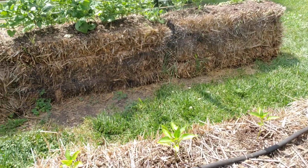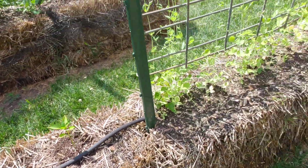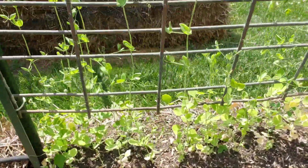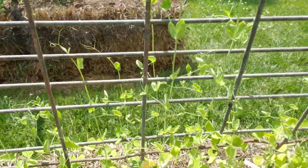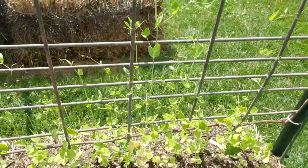These peppers here, I think, were stunted from the cold spring. They're starting to recover a little bit. Peas don't look great. Sugar snap peas, I've got a better batch than that back in my raised beds, which we'll go look at in a minute.